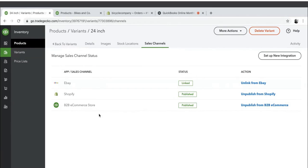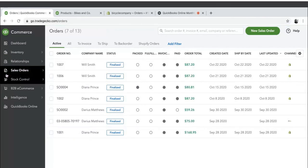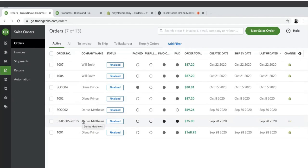Moving on to sales orders. So this is your one place to see all the orders coming in from all the different channels. As you can see, orders that come in from Shopify, etc., they come in as finalized orders, which are invoiced and paid. And then you know you need to work on packing and fulfilling them here.